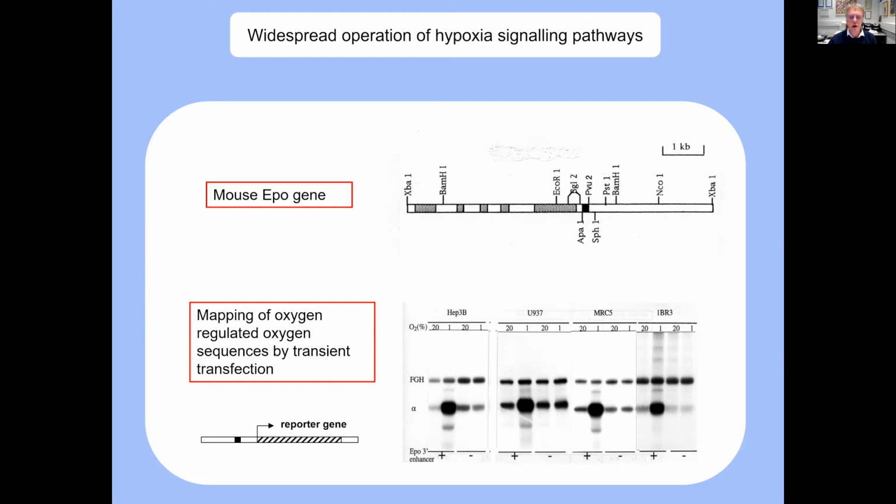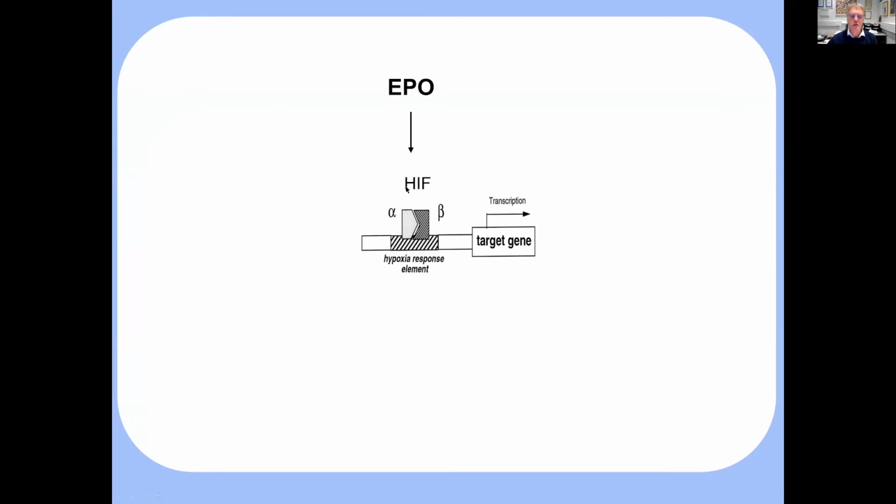The proteins binding that sequence were identified by Greg Semenza and called HIF, hypoxia-inducible factor. The implication, of course, now was that HIF was in all cells and doing other things. We found the first genes that respond to HIF, other than EPO, as the phosphoglycerate kinase gene. That's a glycolytic gene, and indeed all glycolytic enzymes are regulated by this system, perhaps slightly surprising given the very different dynamics of glycolytic regulation versus EPO.